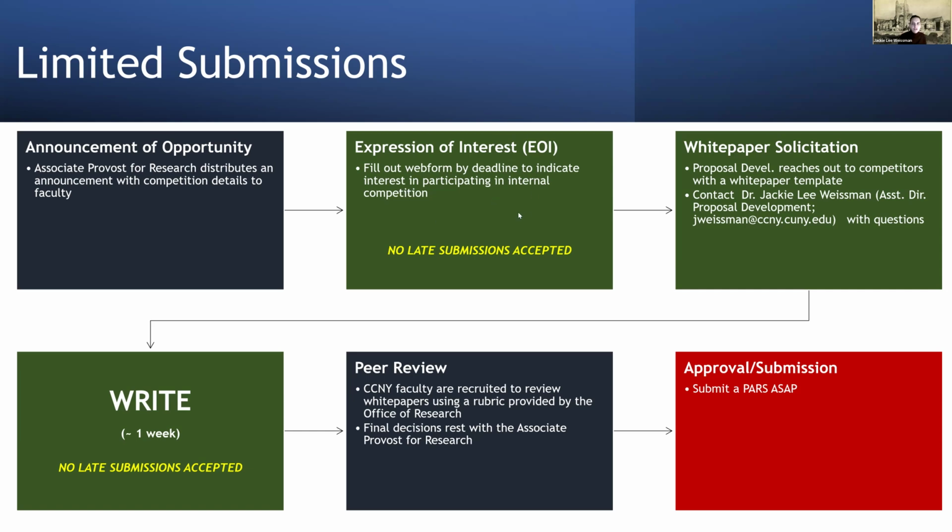We don't really pay a ton of attention to the expression of interest other than to know how many people are interested in submitting. So that tells us if we need to have an internal competition. It lets us know if the people who are interested in submitting are actually submitting something that is relevant to the proposal. So if it's not relevant, then we can reach out and say, hey, maybe this isn't the right opportunity for you. But it also allows us to see opportunities for collaboration.